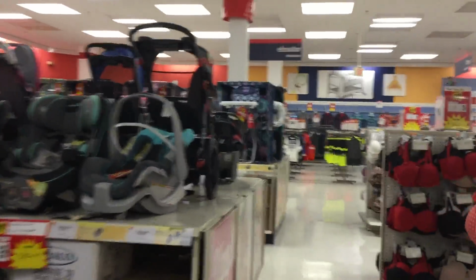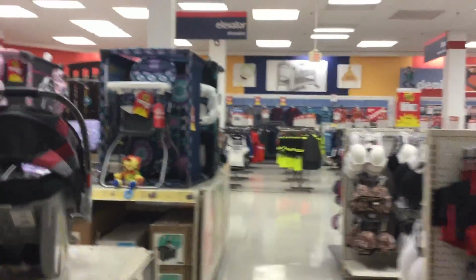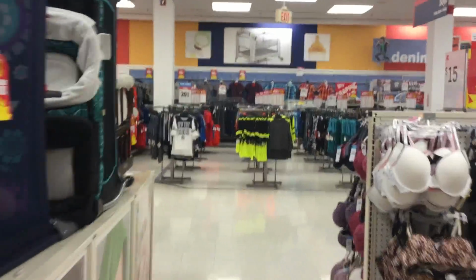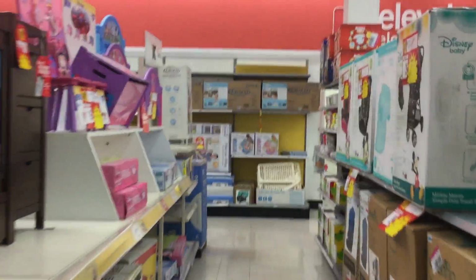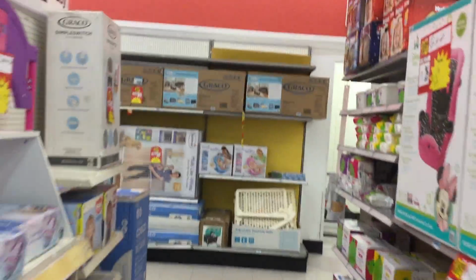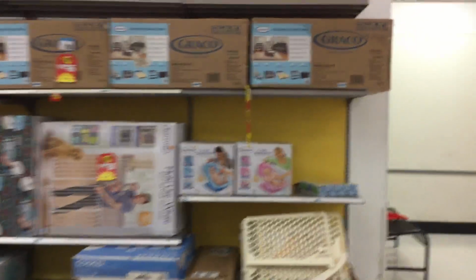So you might have seen before that the cart, elevator, or escalator thing is out of service. It's actually been like that for a few months as of recording this video. So the next best way to take a cart downstairs is through the elevator, which is towards the back of the store.